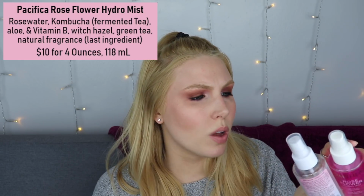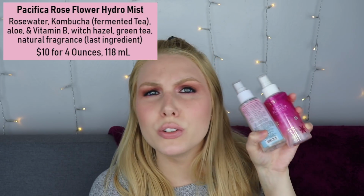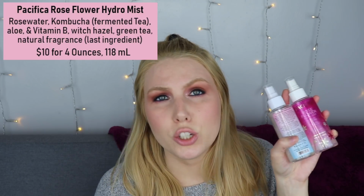I found that the rose one and the crystal one did burn my eyes a little bit. I will use these up happily. I will enjoy it, but I don't think I'd buy them again. If I'm gonna buy any, it's definitely gonna be the coconut one, but they're a little bit expensive. I'll definitely wait until they're on sale or until I can use a coupon.